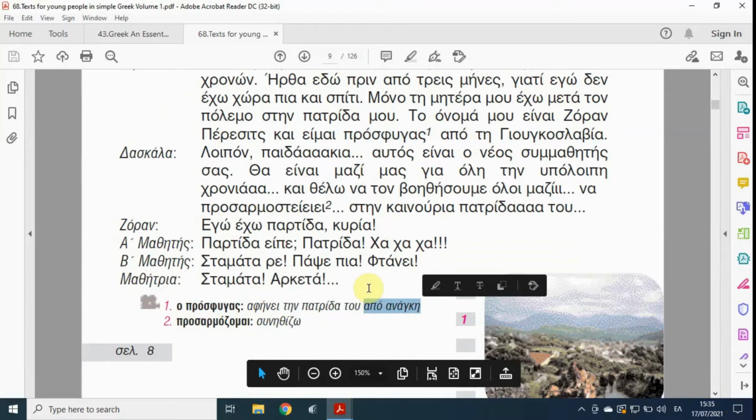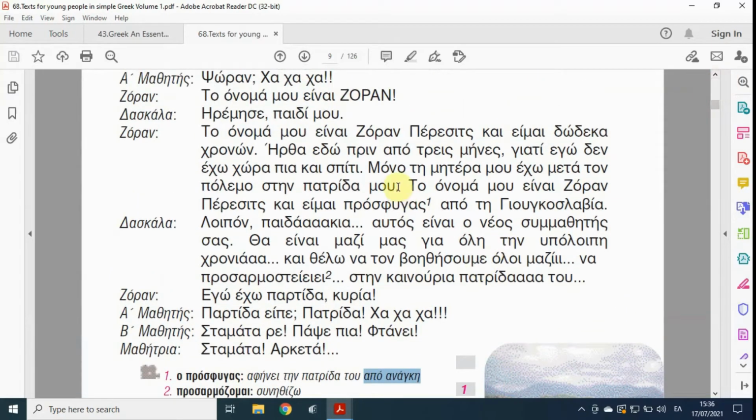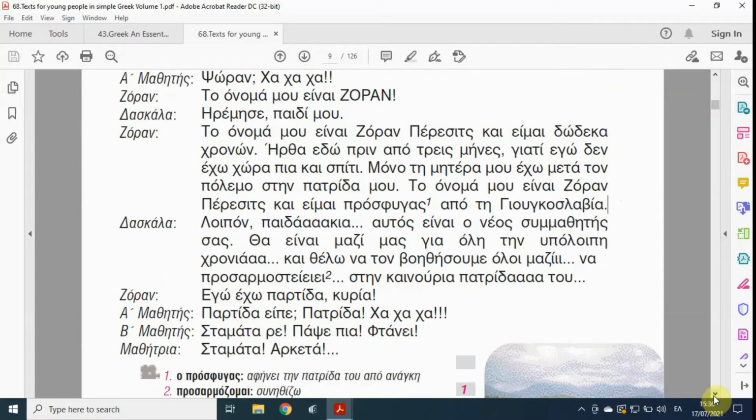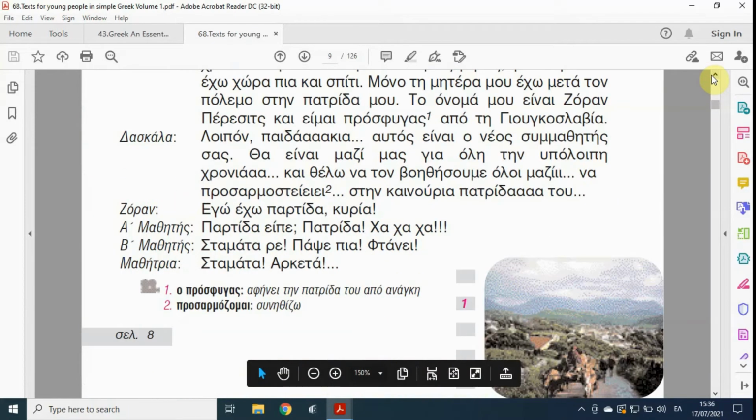So, fantastic. We've learnt the word for refugee in Greek. Just a bit of light fun, right? A light, engaging, relatable text. Great stuff. Alright, so το όνομα μου είναι Zoran Peresic και είμαι πρόσφυγας από τη Yugoslavia. Okay. My name is Zoran Peresic, and I'm a refugee from Yugoslavia. Wunderbar.